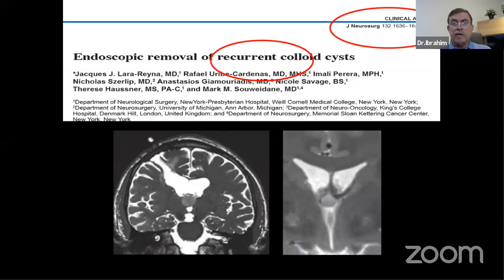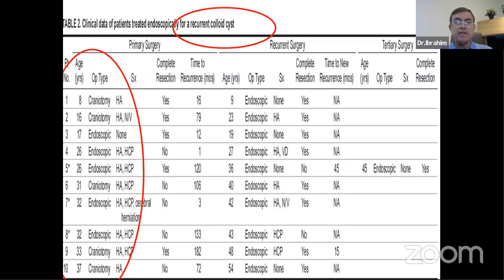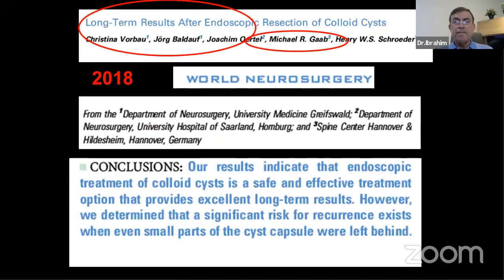Mark Souweidane again looked at the endoscopic removal of recurrent colloid cyst. Even if they're recurrent, he would go through endoscopy. And he summarized the cases of endoscopy for recurrent colloid cyst. Very interesting paper by Michael Gaab, a very famous endoscopist, on long-term results after endoscopy. Look at this conclusion, it's very important. Their results indicate that endoscopic treatment of colloid cyst is a safe and effective treatment that provides excellent long-term results. But look at this.